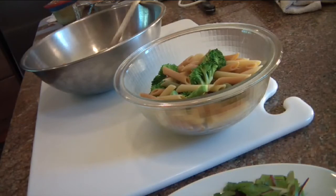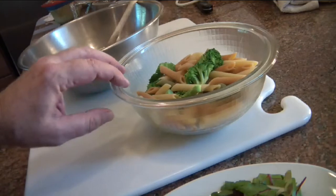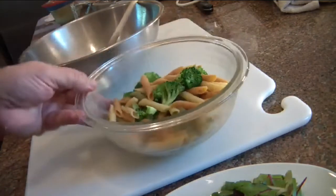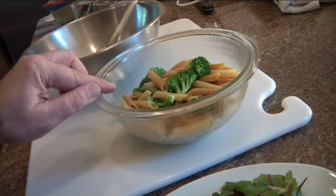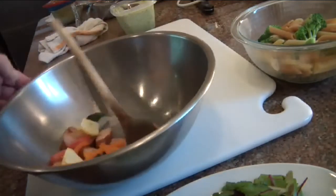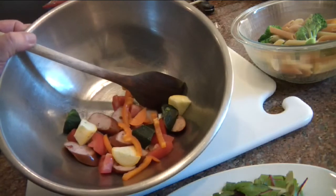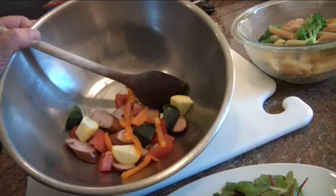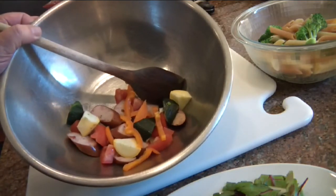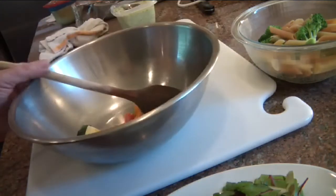Okay, now we're going to show you how to use the basil aioli recipe for a hot pasta salad. First thing we did, we cooked off our penne, which is a tricolor penne. And we have some broccoli florets also cooked off with this. We'll set this to the side, and you can see it's still steaming hot. And we have also cut up and ready to go some chicken and basil sausages, sun-dried tomato basil sausages. And we have also got some zucchini and some summer squash and some orange bell peppers and some plum tomatoes already cut up and in here and ready to rock and roll.